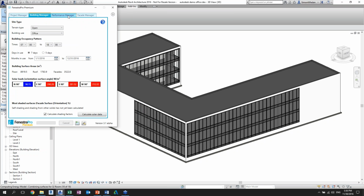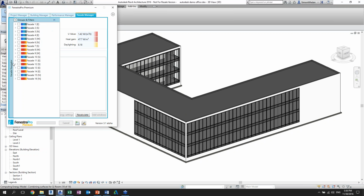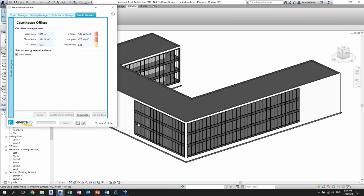Everything will be the same with regards to our building manager, our performance manager. Our facade manager is different though, because rather than that high-level, broad stroke design stage stuff that I was looking at in the conceptual mass, we need something a little bit more detailed now in my detailed model. So we've built this Facade Navigator whereby you can group and filter through facades in a more meaningful manner. So rather than just choosing things by orientation, you could choose, well, I want everything to this southern facade and everything to this western facade, and I want to treat them all as one, and everything I change on that will affect both of those key facades. And that's fine, we can do that.